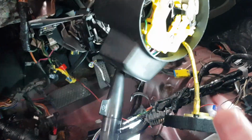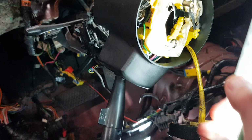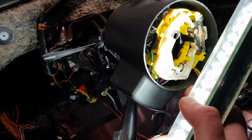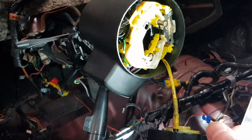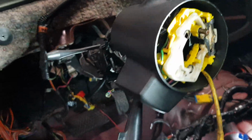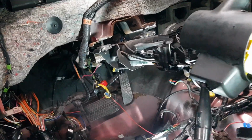So yeah, this is a real bugger. This little section here, if you do ever change yours, just be prepared for a little bit of messing around and a little bit of work, because there's lots of wires to disconnect.